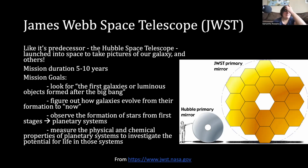The JWST mission goal was between 5 to 10 years. Although I listened to an episode of The Daily podcast, the New York Times podcast, this morning, and I forgot the name of the man they were interviewing, but he was talking about the JWST, and he said that the launch went so well that they have the resources to expand it to almost a 20-year mission, which is wild. I can't think about me in 20 years because I'll be almost 50.